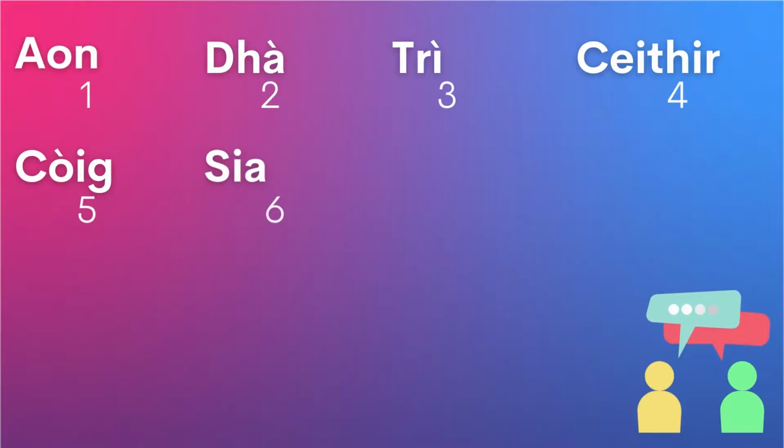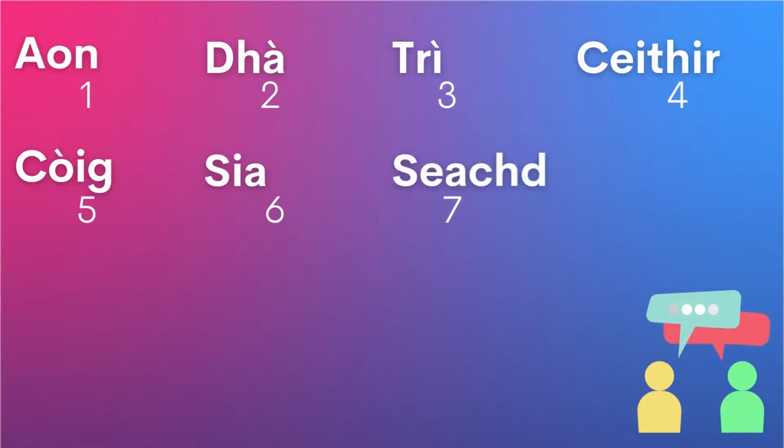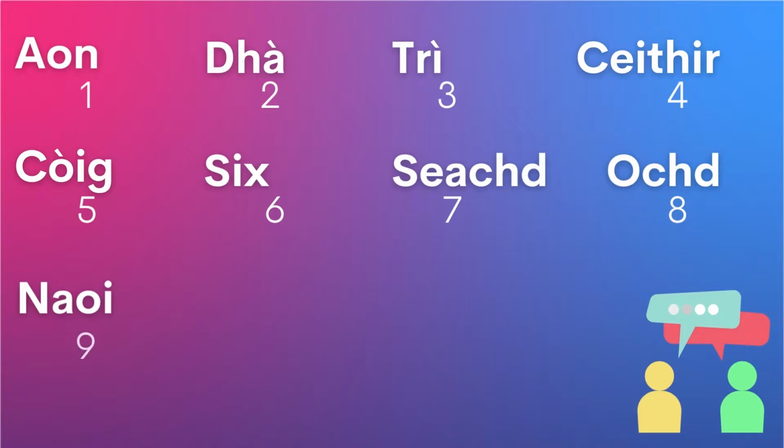Number 6 is Shia. 7 is Seach. 8 is Oak. 9 is Naig. And the number 10 is Jich.